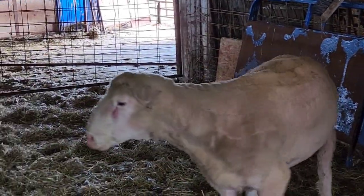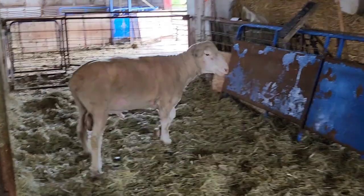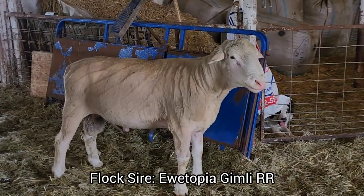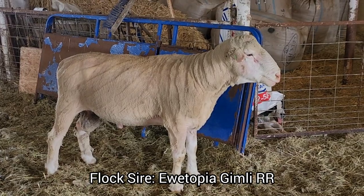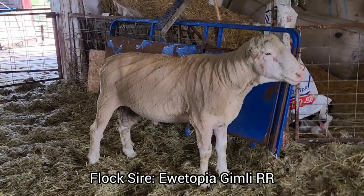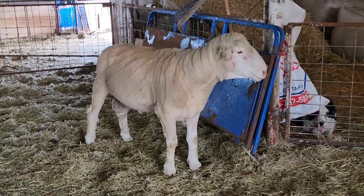This here over here, this is Gimli. He was the dad of quite a few of the rams that went through. He originally came from BC, not him himself. He's our own breeding, but his sire came from BC and was grand champion of the All Canada Classic.